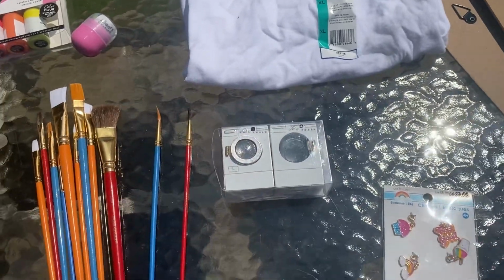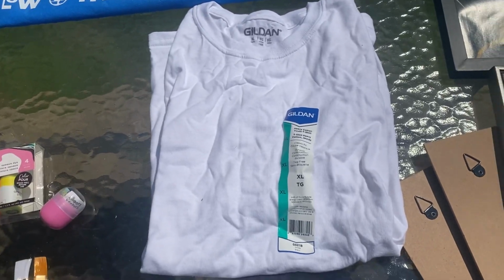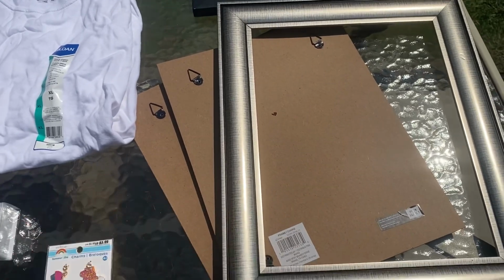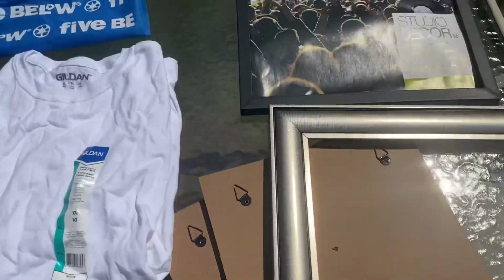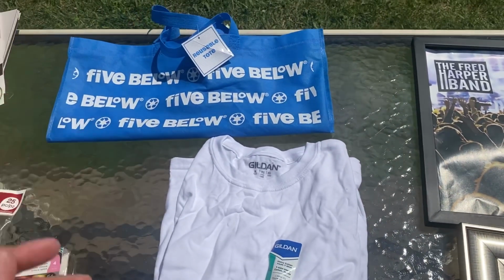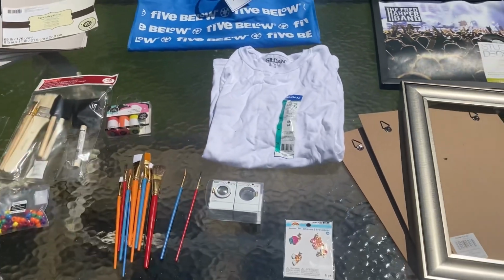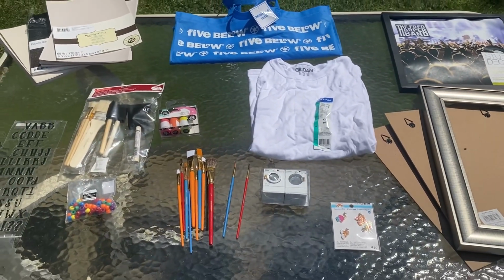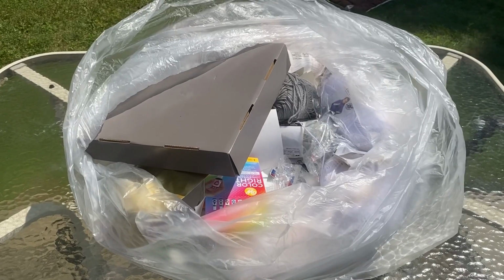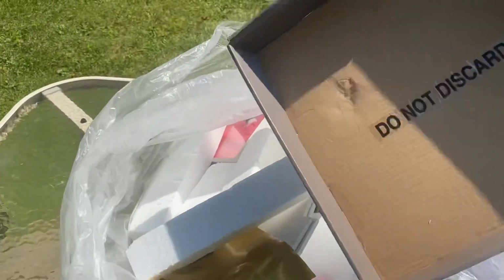Anywho, we got that. We have some charms, an extra large white cotton shirt, this silver picture frame with 2 random backs, which always come in handy. We have this black frame and a random Five Below reusable tote in the Michaels dumpster. Anyway, we got all that stuff, and we also have a grab bag that we are going to go through together. All right, so here is the grab bag that we got from Michael's. Let's see what we got.